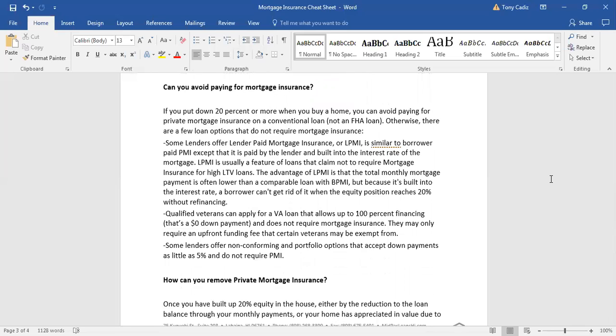Some lenders offer lender-paid mortgage insurance, or LPMI, which is similar to borrower-paid PMI, except that it's paid by the lender and built into the interest rate of the mortgage. LPMI is usually a feature of loans that claim not to require mortgage insurance for high LTV loans. The advantage of LPMI is that the total monthly mortgage payment is often lower than a comparable loan with borrower-paid PMI. But because it's built into the interest rate, a borrower can't get rid of it when the equity position reaches 20% without refinancing it.